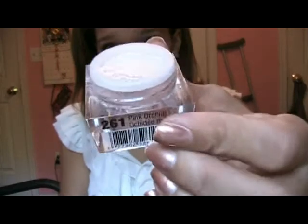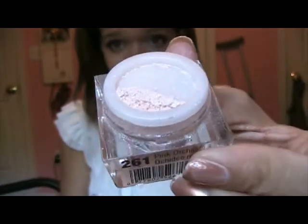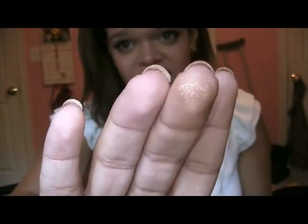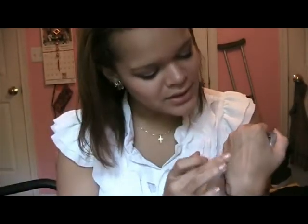And it looks like this, even though you can't see it all, and I don't want to spill it. It's a very fine shimmer dust. It's not very noticeable, but what I do is I use it on my inner corner, and it adds the perfect pop of shimmer on my eye look, and it's especially pretty when the light hits you and you can just see the shimmers in your inner corner. It's not really noticeable until the light hits you, but when the light does hit you, it's absolutely gorgeous.